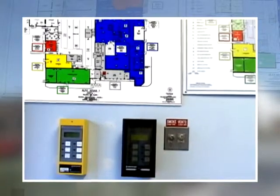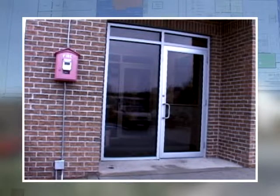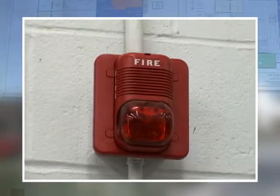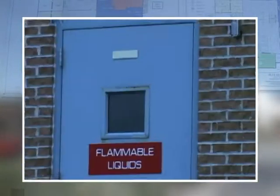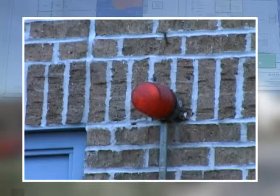The system includes a remote annunciator with test, system silence, and system reset switches behind a locked cover. The annunciator is located in the main entry lobby with the graphic directory located adjacent to it. The building is equipped with strobe and horn strobe appliances. Beacons are located outside of exterior and interior doors to each storage area in order to indicate which space is in alarm.